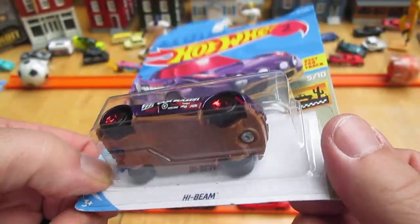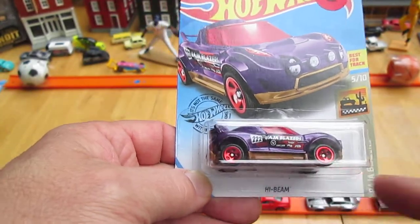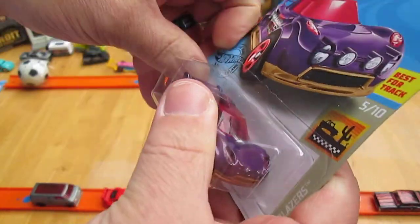All right, Karissa, let's get this out of the package. The other High Beam I had had big wheels. Oh, wow. This one doesn't have the really big wheels. Let's see what's metal.